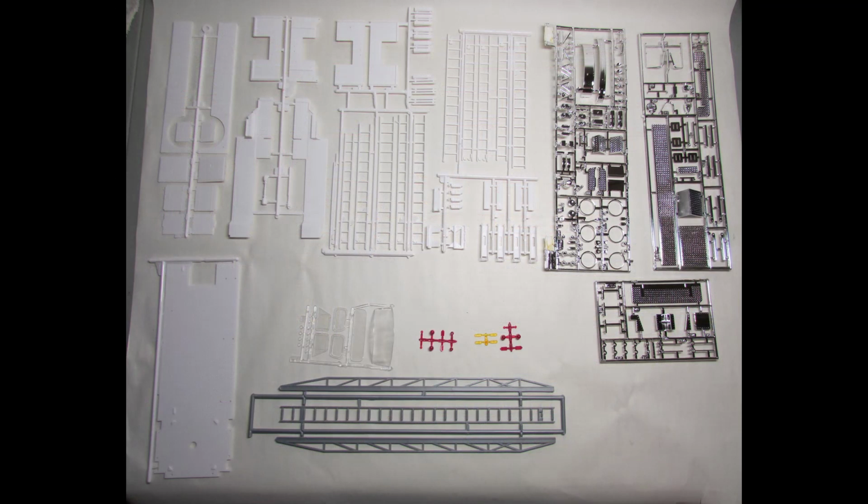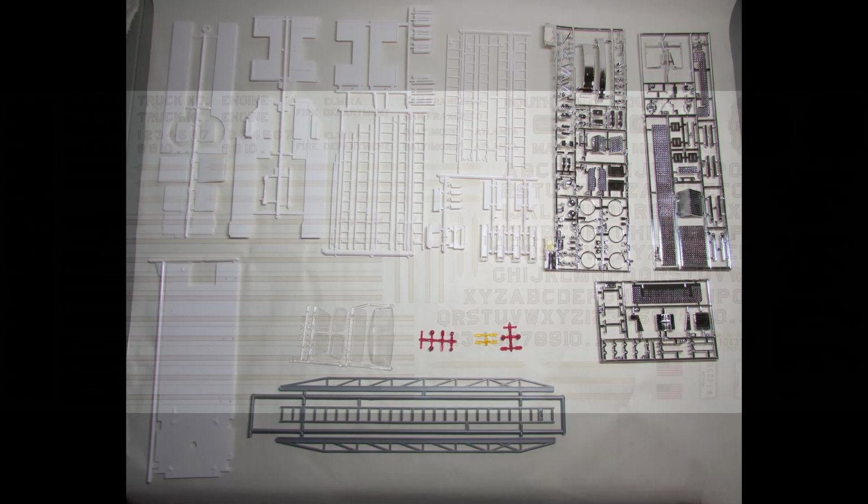Now, remember to heed the manufacturer's safety and use guidelines when using any of the products that you see or hear used in the review. For the most part, we'll be using liquid cement, and we'll start with construction right away.